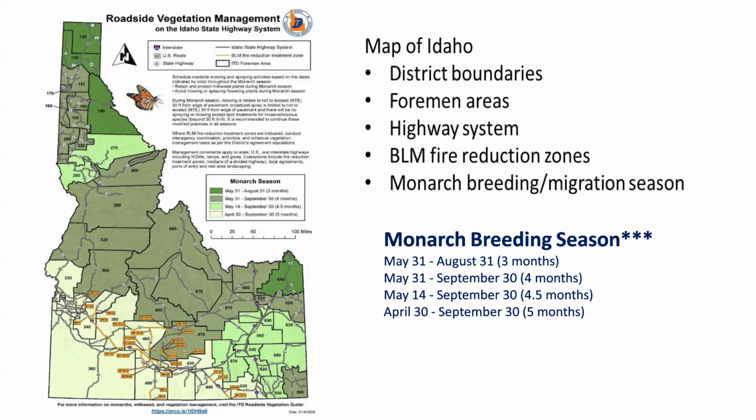So we developed this map of Idaho, which included the foreman areas and the road systems. We have contracts with BLM for fire reduction, which are down in the southern Idaho area in the little orange boxes. And then we sent this map out and broke it out to each district. So we even broke it down further. Each district had their own map showing their own monarch breeding season with their road system and the foreman areas. Next slide.